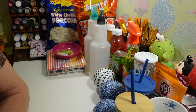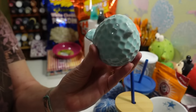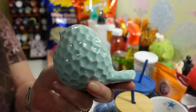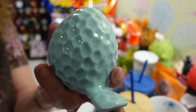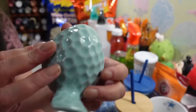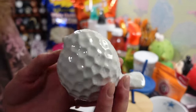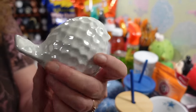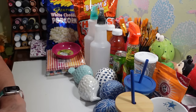And then, of course, I had to pick up a couple of the birds. I missed out on most of these the last time they were out. So I got this pretty, pretty, like a baby blue kind of birdie there. I don't know if the color's showing up good on camera, but they're really nice. And they're all ceramic. It's just called Ceramic Bird. So I got that one, and then I got the white one. I think they had pink ones too. I didn't care for the pink, but I did get the white and the pretty blue. But yeah, so those are nice. These are just so many pretty decorations.